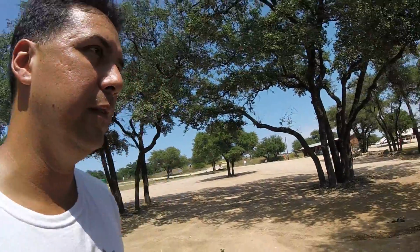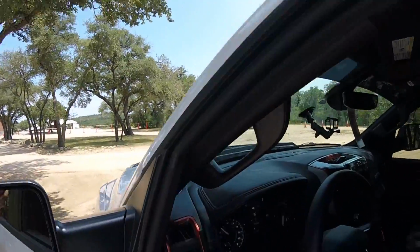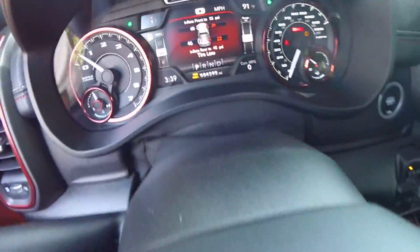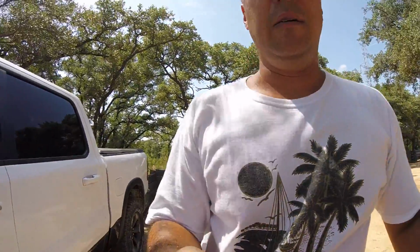And there you have it. A little over 46, but then it tends to cool back down, go back down a little bit after you've aired it up.